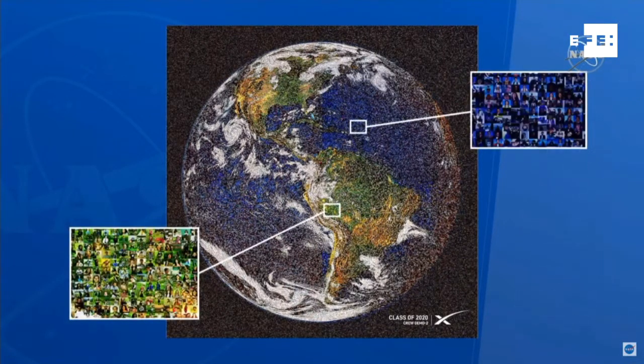Each graduate's photo was used to create a mosaic image of the planet Earth, which we printed and is being flown aboard Bob and Doug's flight on the Crew Dragon spacecraft. We received nearly 100,000 photos. So thank you and congratulations to all the world's graduates.